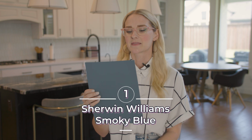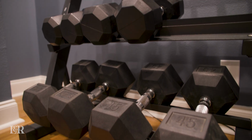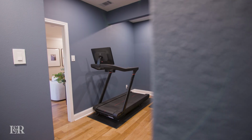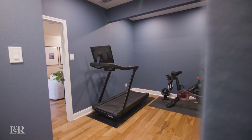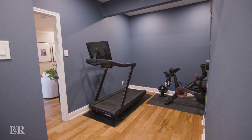All right, my #1 favorite Moody paint color is Sherwin-Williams Smoky Blue. I love putting this in an office, in cocktail rooms, which are really popular right now, or kind of parlor rooms. This is just a really beautiful, deep, saturated, Moody paint color. It's got a little bit of a charcoal undertone, and so it's not so saturated that it's overwhelming, but this is really one of my all-time favorite Moody paint colors.